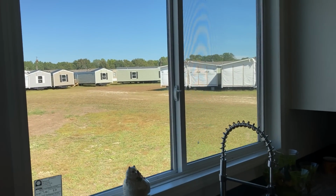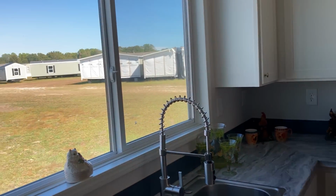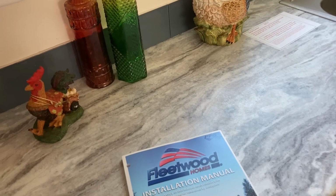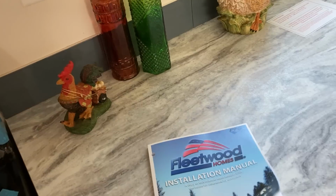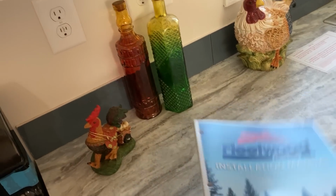You know, I mean, they're trying to take it to another level on these cabinets. They're still pressed wood, but they seem a little nicer than some of them. However, that looks pretty janky there. Let's see if it tells us what brand this is. It's a Fleetwood, but what's this model? Is it even going to tell us? I don't know.